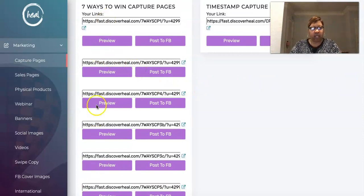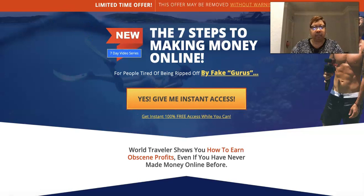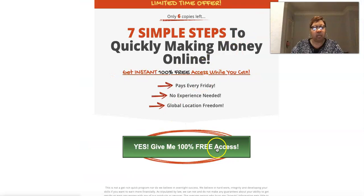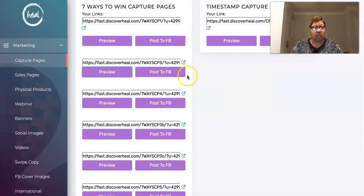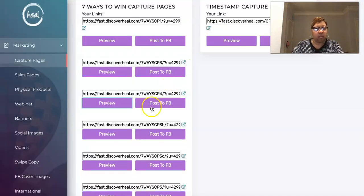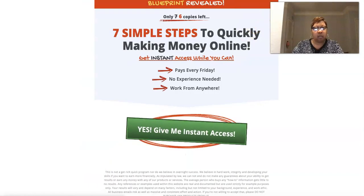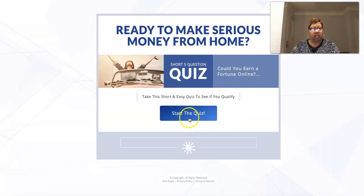Okay, 6 capture pages. Okay, there's one. There's another one. This is a great one. I sent some traffic over to this one. So remember, that's what you can do. And it also has a link where you can post them to Facebook as well. Okay, so there's one.